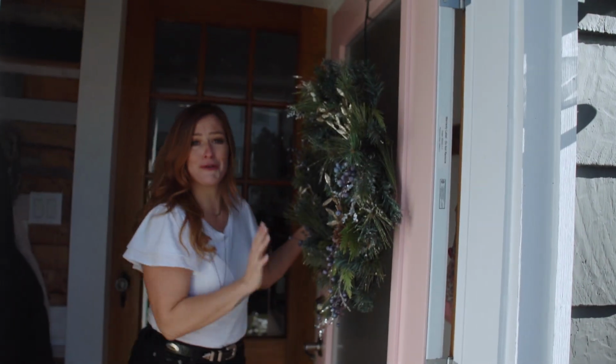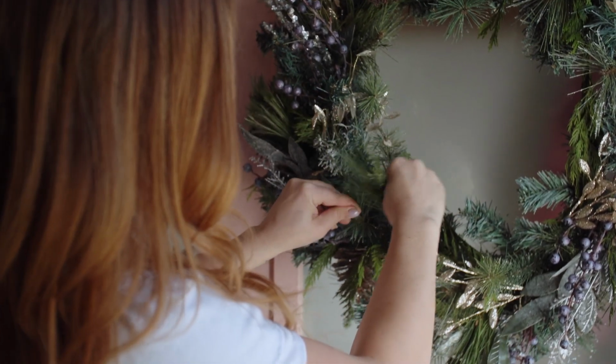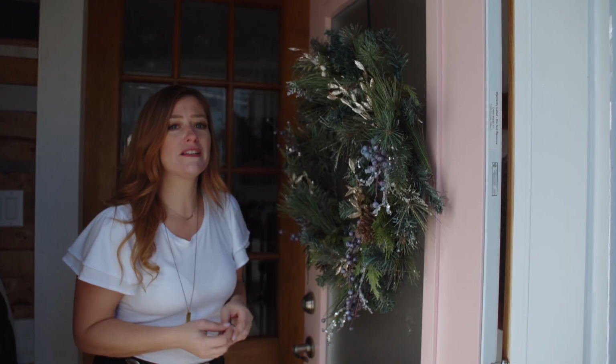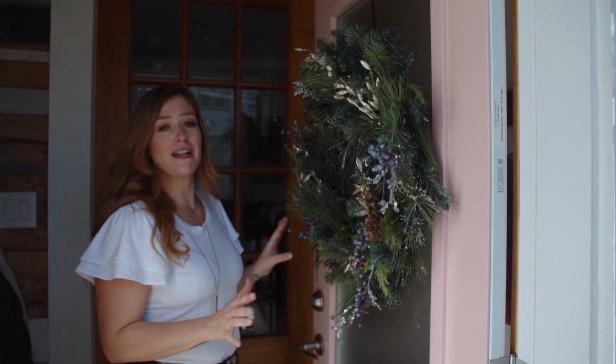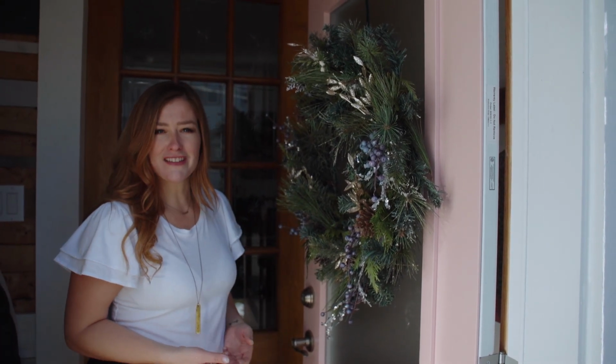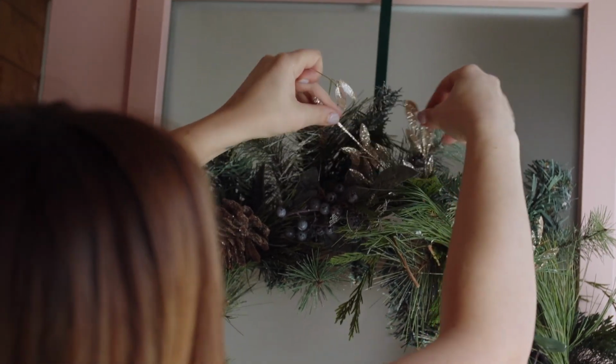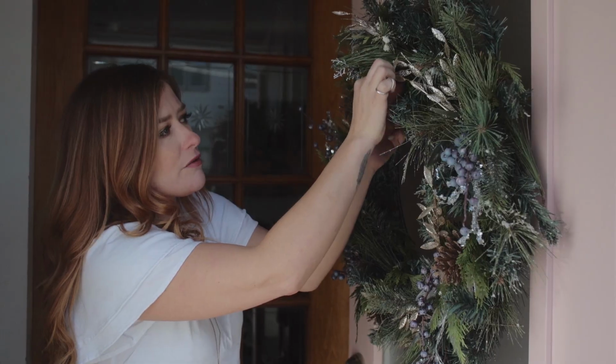This is my favorite new Christmas DIY hack. All I did was take a fake wreath that I already love, and then I add some real greens to it. It takes 30 seconds to spruce it up, and people will think that you made it yourself. It'll look real, and it's going to last a lot longer. So this is going to hold out for me until Christmas. What I do to extend the life of the greens is just spray them every day with a little bit of water.